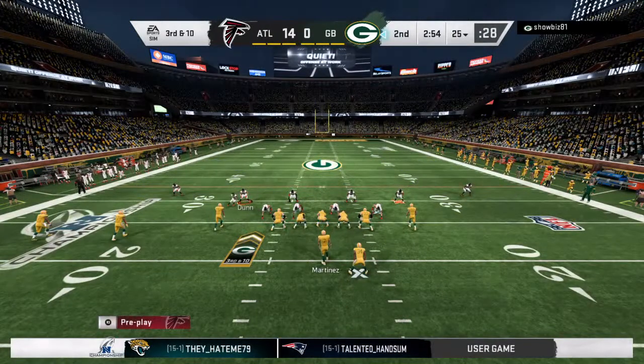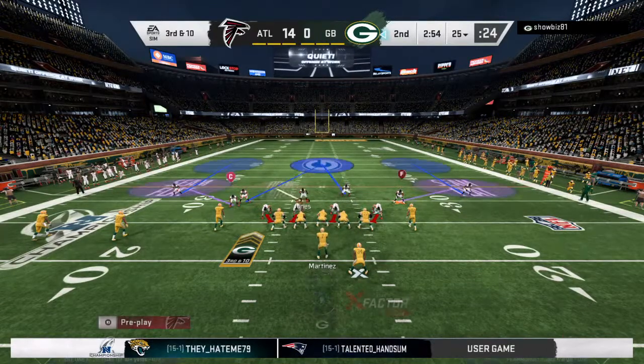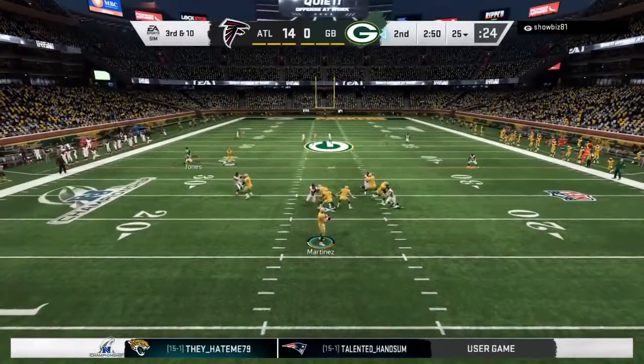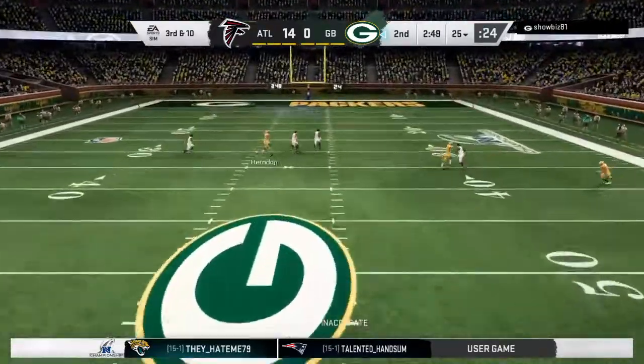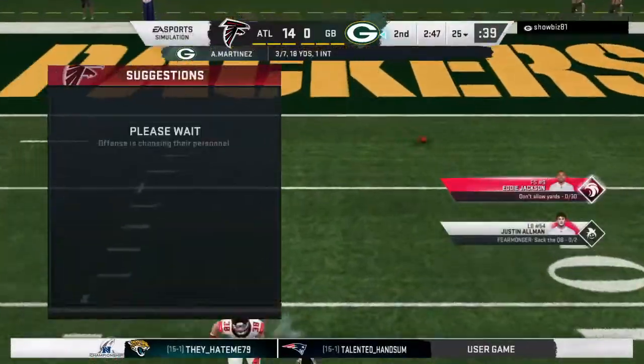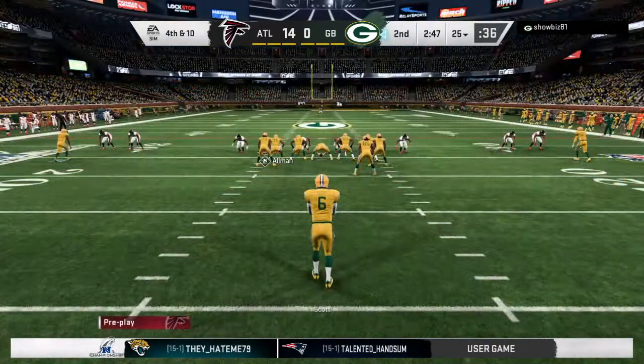Now they face a 3rd and 10 after back-to-back incompletions. Now Martinez. Off play action. Going deep now for Herndon. And that will be incomplete. Well, they weren't scared to let it fly, but it falls to the ground and brings up 4th down.